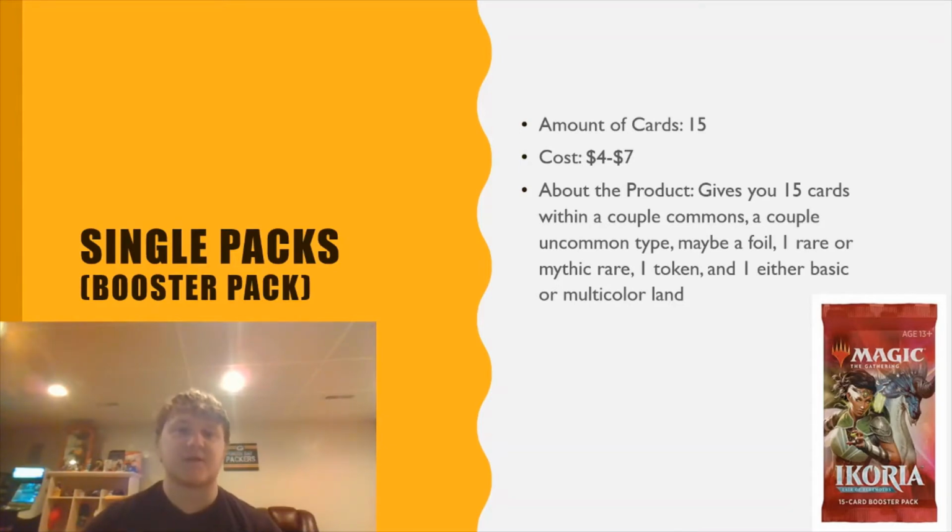One pack has 15 cards, and it costs $4 to $7, roughly, depending on whether it be Amazon, eBay, and stuff like that, or it goes from game store to game store. The game store that I went to before this whole Corona virus thing was roughly $3.99, but with tax and stuff like that, it was close to $5. They could also make deals, like the one that I went to had three for $10. So you can make deals, depending on the game store if they do. And obviously, prices may vary.